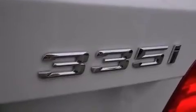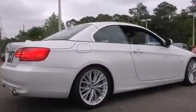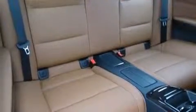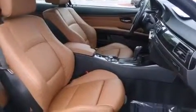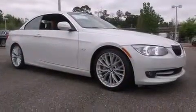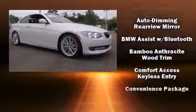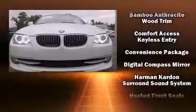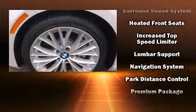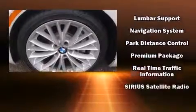A wealth of standard features means that you no longer have to sacrifice, like power windows, mirrors, and seats, high-intensity discharge headlights, a power convertible roof, rain-sensing wipers, and leather upholstery. Premium sound drives 11 speakers, providing you and your passengers a sensational audio experience. For added security, Dynamic Stability Control supplements the drivetrain.